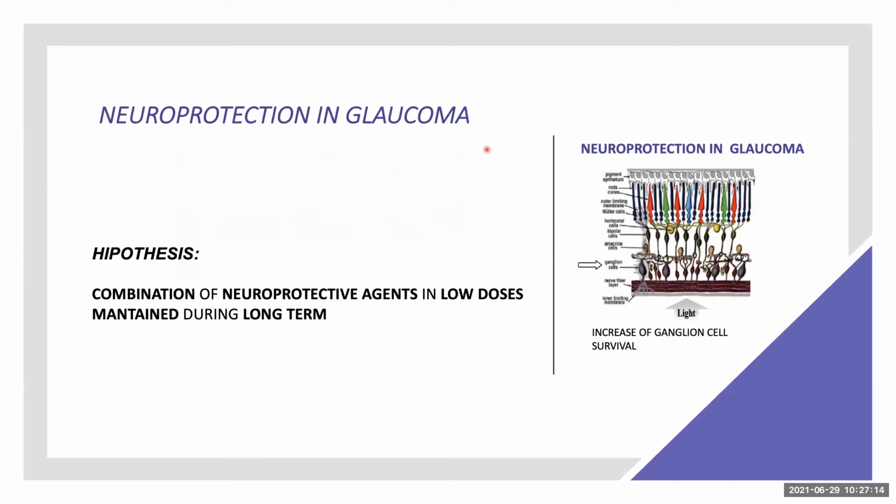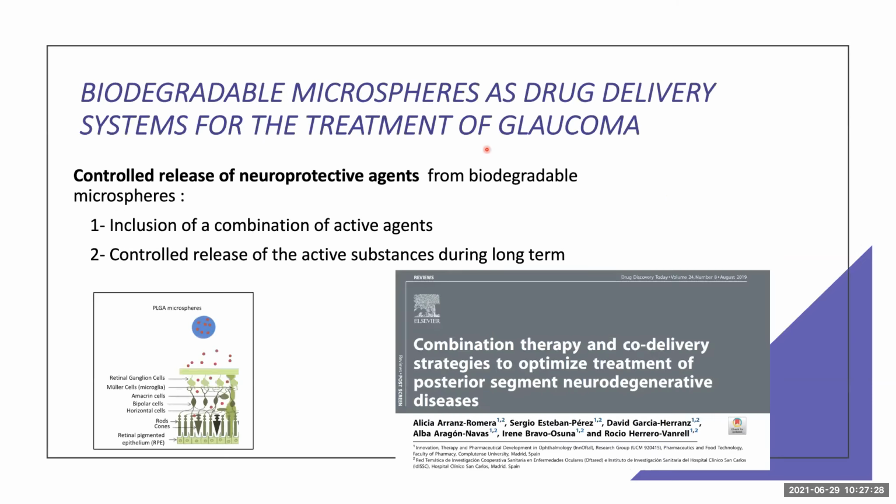So our hypothesis is that a combination of neuroprotective agents in low doses maintained long term is effective in neuroprotective therapy in glaucoma. For this reason, we choose biodegradable microspheres, including a combination of active agents, and we work for a controlled release of the active substances over the long term.